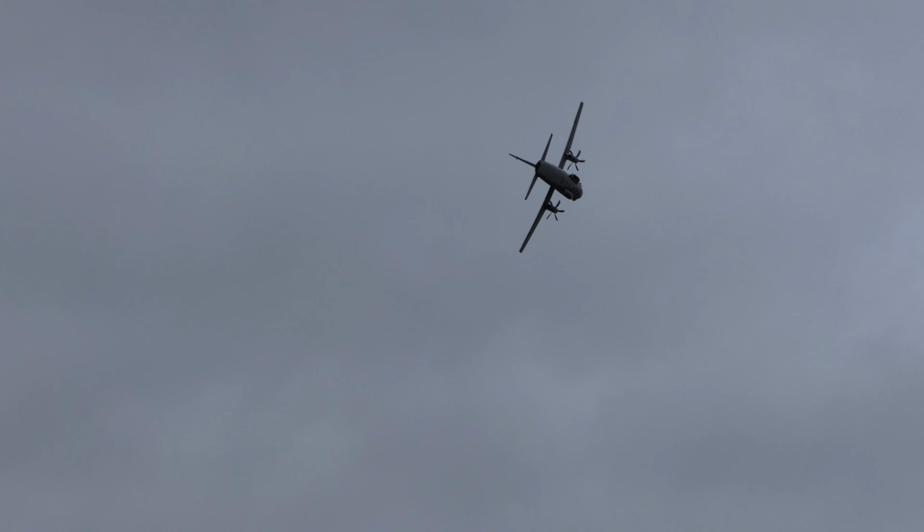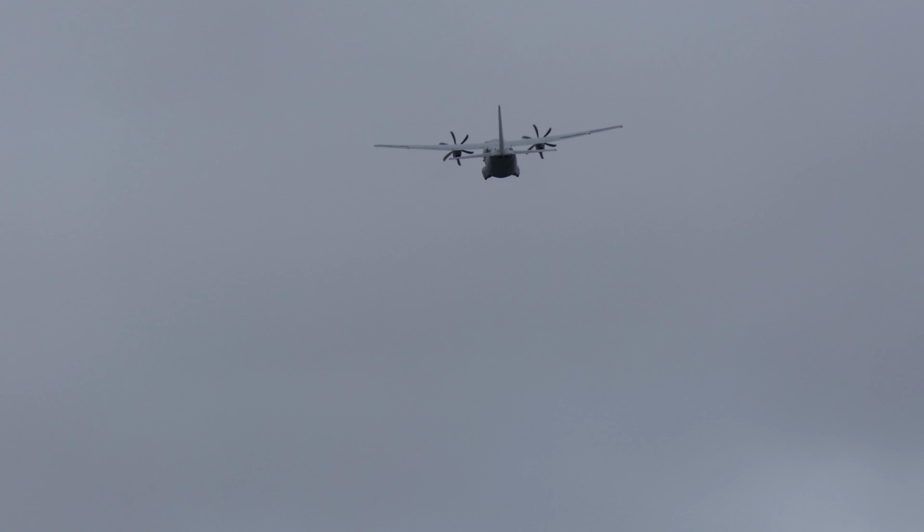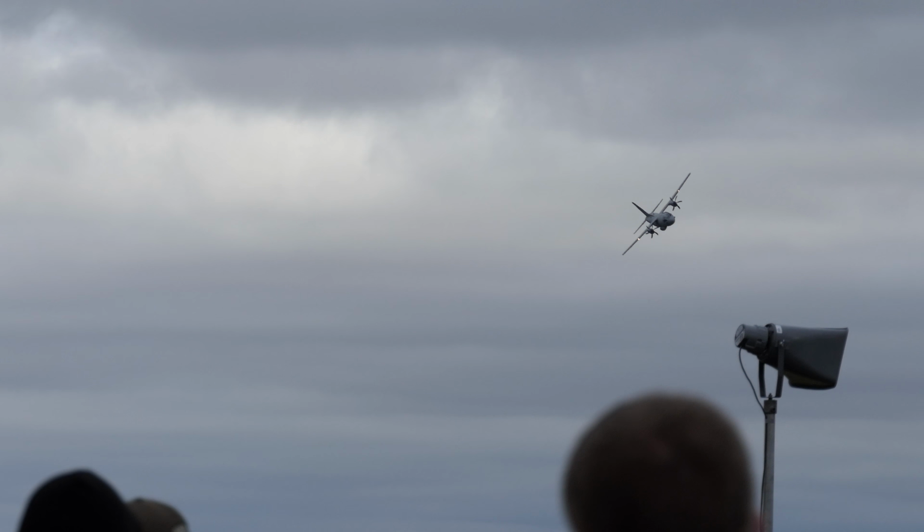The C-27J Spartan is the advanced version of tactical transport aircraft of the Italian Air Force. Derived by G222 under the requirement of the armed forces, which makes this aircraft quite unique among its peers.